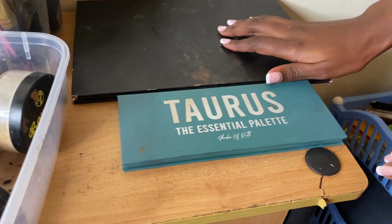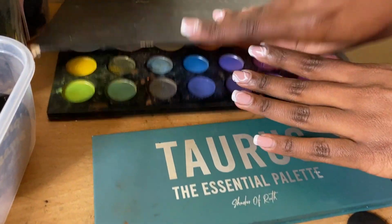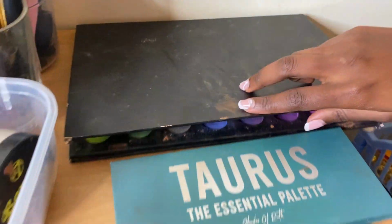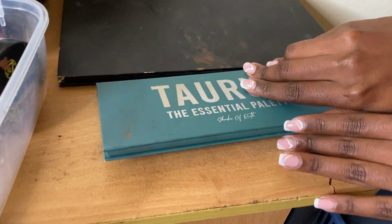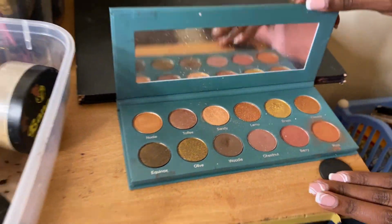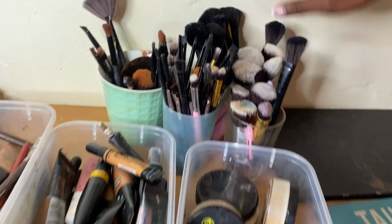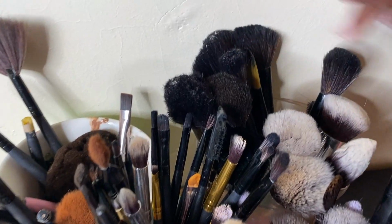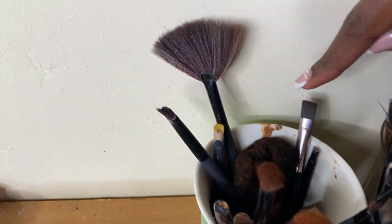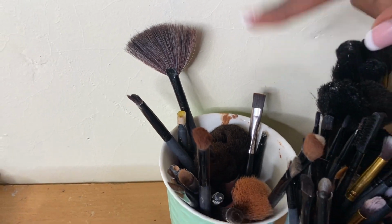So let's get started. Here I have my palette. This is the famous James Charles palette. And I have my Taurus palette by Shades of Fruit. And here I have my brushes. These are my face brushes and these are my eye brushes. And this is where I'll just be putting the brushes that I've used.